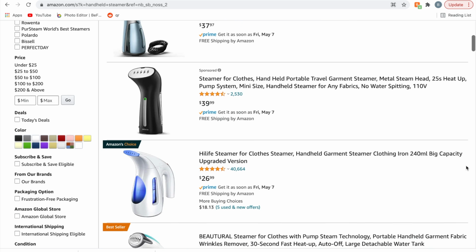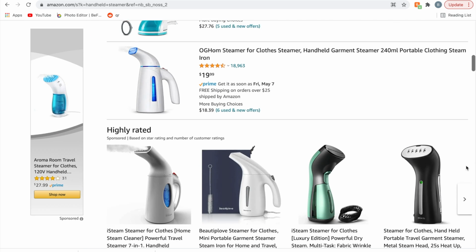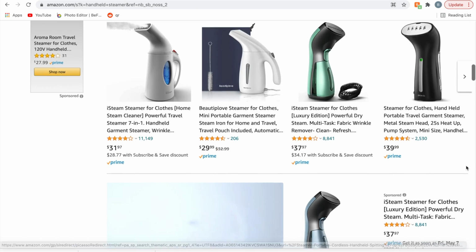The last thing I have to share with you guys is a handheld steamer. I love handheld steamers. You can use any type of steamer, and honestly, you can get it at multiple stores. It's just cheapest that I found it at Amazon. So basically, I love to use a handheld steamer to get rid of my wrinkles.